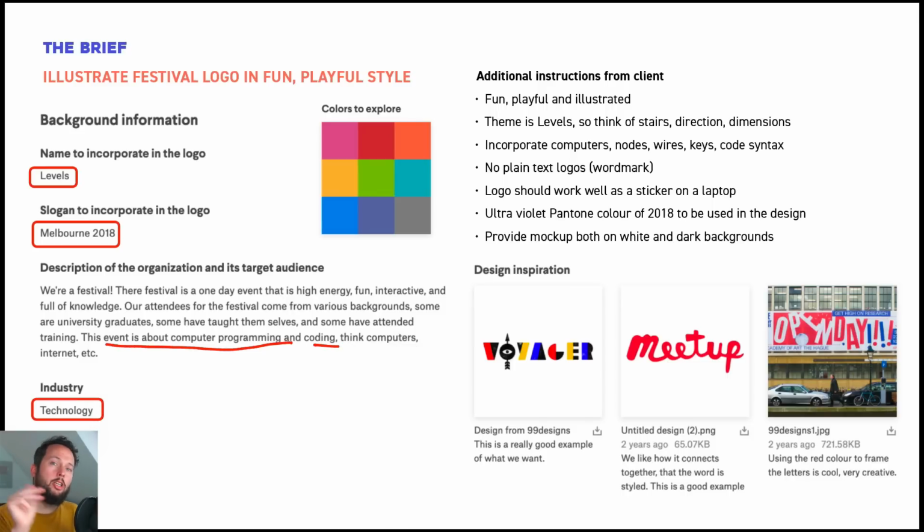But then there were additional comments from the client explaining that the logo should be fun, playful, and illustrated. That's very important. As an additional theme, anything to do with the word levels would be useful to be included, like stairs, direction, dimensions, and also, which we mentioned before, computers, nodes, wires, keys, and code is also good to be included. Important that the client specified that no plain text logos or word marks should be created. These will be declined immediately and not considered.